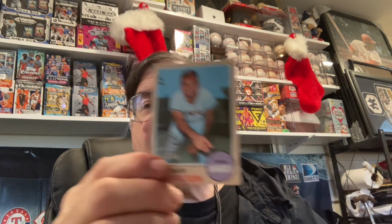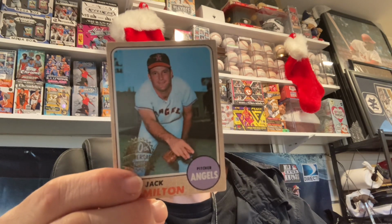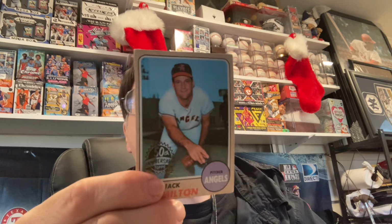Oh, we got the buyback. This is the 50th anniversary buyback. Jack Hamilton. So that's a 68 card. And that's Jack Hamilton, who was a pitcher for the Angels. Yeah, he was a pitcher for the Yankees, too. So that's why I know him pretty good.